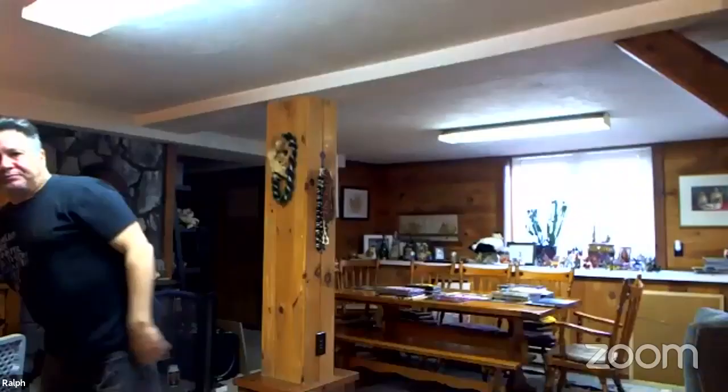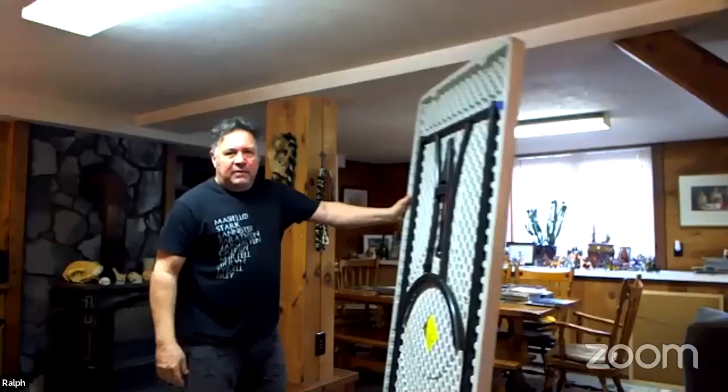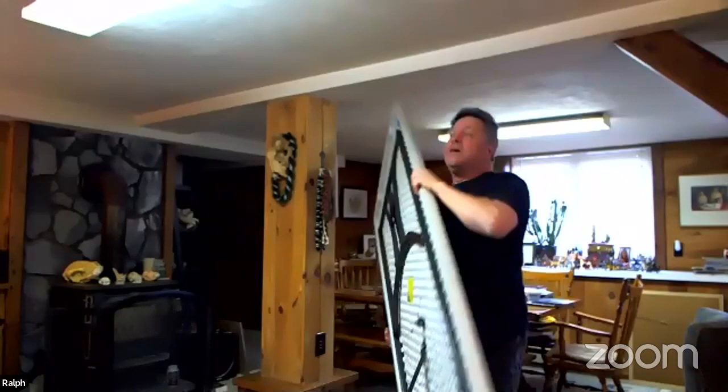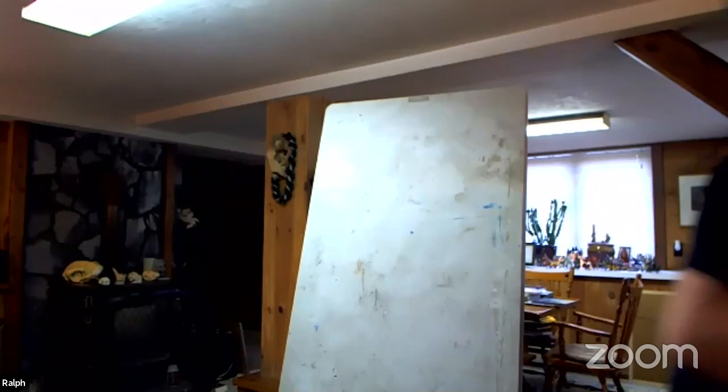Okay. This is a 6-foot folding table. A lot of people have these in their garages. And all I do is I drop one set of legs down. I don't know if you can see the legs down the bottom. I'll lift it up so you can see. Drop the set of legs down and then make sure it's locked in place. And then what you'll do is you'll stand the thing up nice and tall. And I'm going to bring my light over here a little better so there's better light on this.